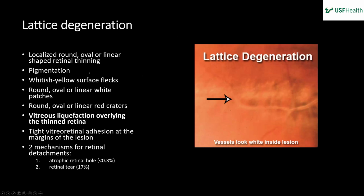So lattice degeneration is a localized round, oval, or linear shaped retinal thinning. There's some pigmentation associated with it, but not all the time. You get whitish, yellowish surface flecks, and some linear white patches as well, which sometimes could look like sclerosed vessels. It might be sclerosed vessels. You can also get round, oval, or linear red craters as well.